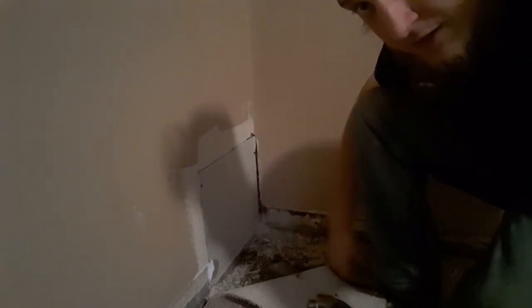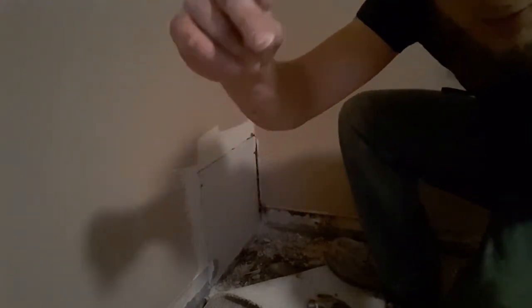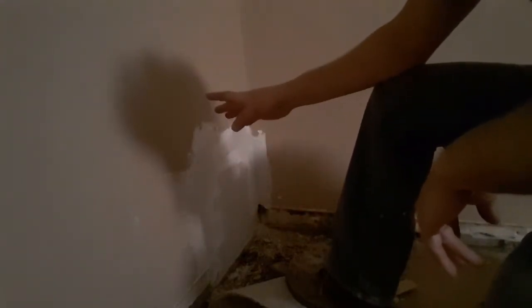Anyways, that should be done right here in about, just like that. We got mud on this patch, 2 coats. We'll sand it, maybe skim it one more time, but we should be on to painting.